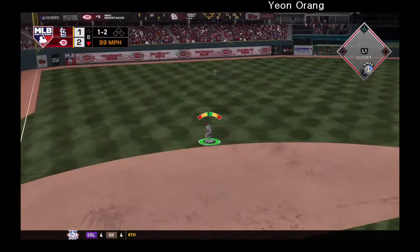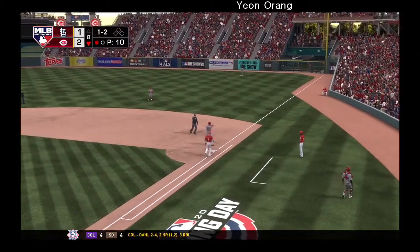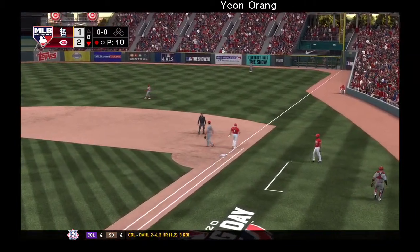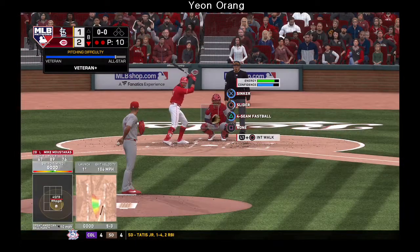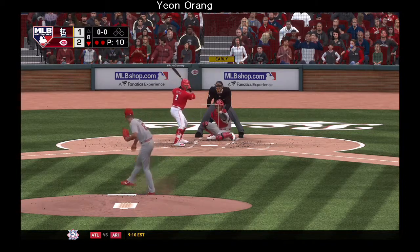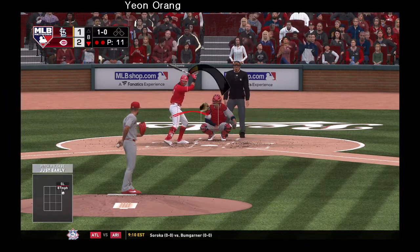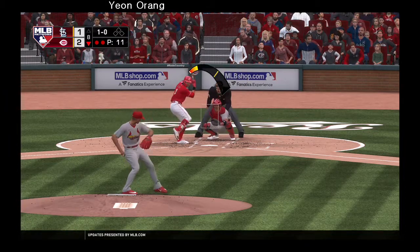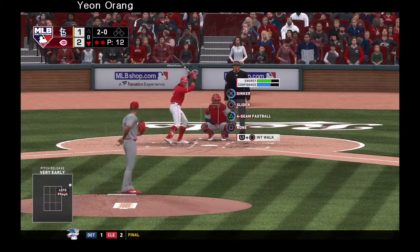And he goes against the shift there as this is on the ground to the left side. Throw on to first will get him. Score at 5-3 on the putout, though it looked more like a 6-3 ground ball. Nevertheless, there are 2 away now. First pitch of the at-bat. Freddie Galvis stands in as he looks at ball 1 here. And that's off the plate and high. 2-0 now.